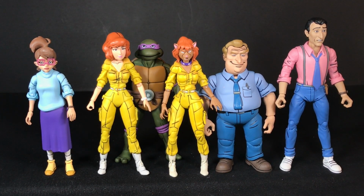And NECA has been teasing that they might be releasing a deluxe version of April with possibly a new body. We'll see. Hopefully it comes out this year, but not for a couple of months. They've been taking enough money out of my pocket already.